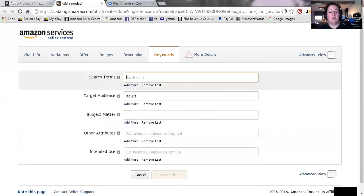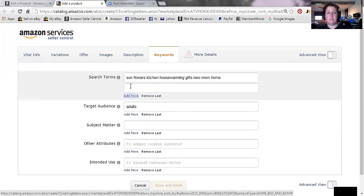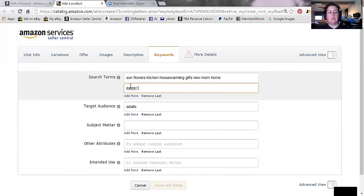Search terms. So sunflowers, maybe do sunflowers. Kitchen, housewarming, gifts, new mom, I don't know, new home. Maybe it's good for an Easter gift. Easter, spring, gardening. Someone likes gardening.